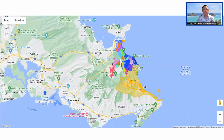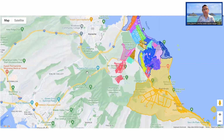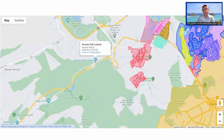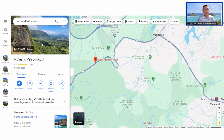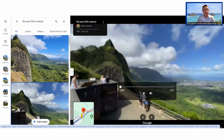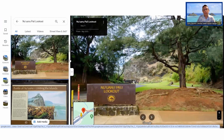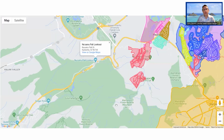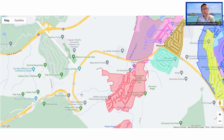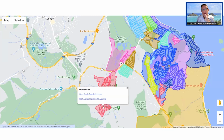I'll switch back to the neighborhoods here. And just so you know, the 61 is famous for the New Wanu Poly Lookout here, which is a spectacular scenic spot right off the Poly. Okay, so you'll take the 61, the Poly, into Monowili, and the Monowili neighborhood.